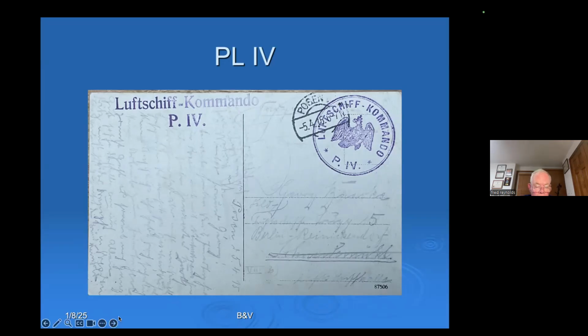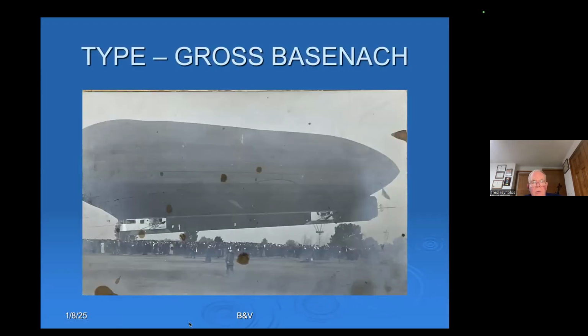And the strikes are all mostly this clear. It's pretty easy material to find. The 4th one is a Gross Basenach. It's a semi-rigid. Up above is this, by the way, the Parseval, it didn't have any frame inside at all.